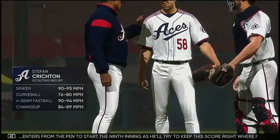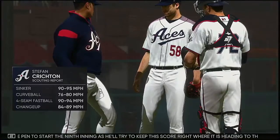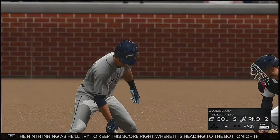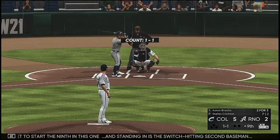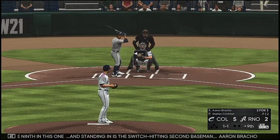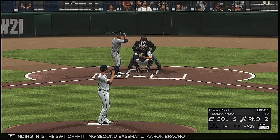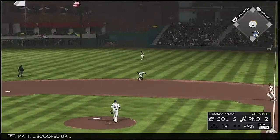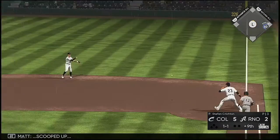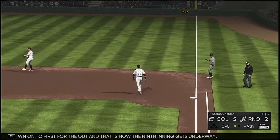Stefan Crichton enters from the pen to start the ninth inning as he'll try to keep the score right where it is heading to the bottom of the ninth. Set to start the ninth in this one, and standing in as the switch hitting second baseman, Aaron Braccio. Hit out toward second, scooped up. Throw on to first for the out, and that is how the ninth inning gets underway.